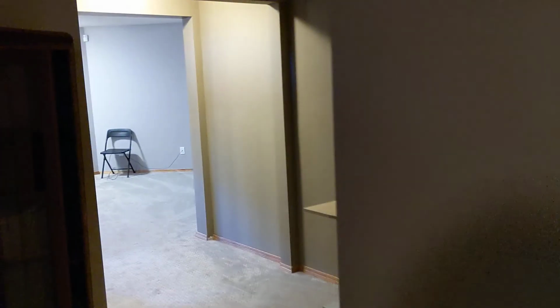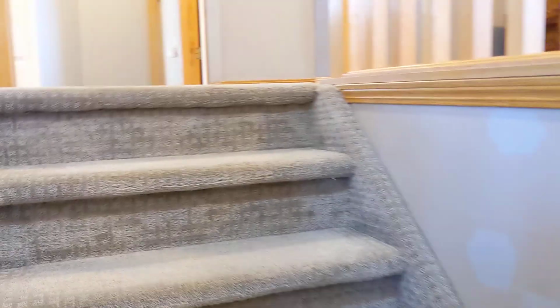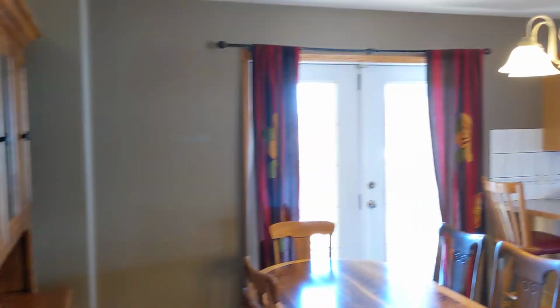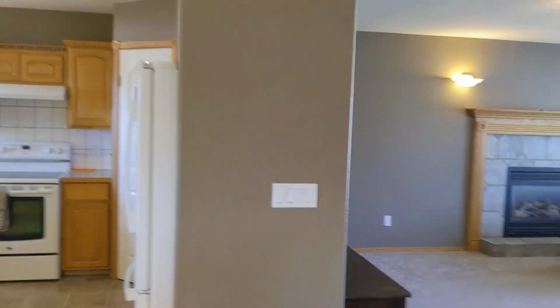See, this house has lots of room. Great for a family. Nice big fenced yard for the kids. And it's located easily within walking distance to the high school, within walking distance to the elementary school, recreational facilities, ballparks. Golf is not that far away either.